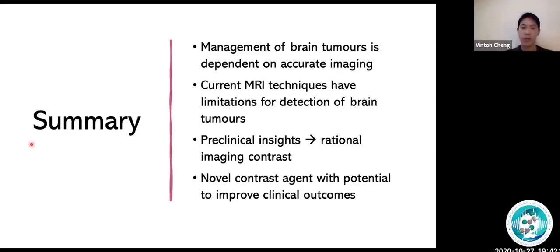Although we have very good techniques at the moment, and as I said, our current gold standard is magnetic resonance imaging, there are clear limitations to what we have available, particularly with gadolinium enhanced MRI. So we're always trying to look for better ways to improve MRI. Using our preclinical insights, in particular understanding the biology of these tumours, we've been able to develop an imaging contrast which is rationalized and therefore makes sense. Hopefully I've shown that we have a novel contrast agent with potential to also improve clinical outcomes, and that would be the next step.